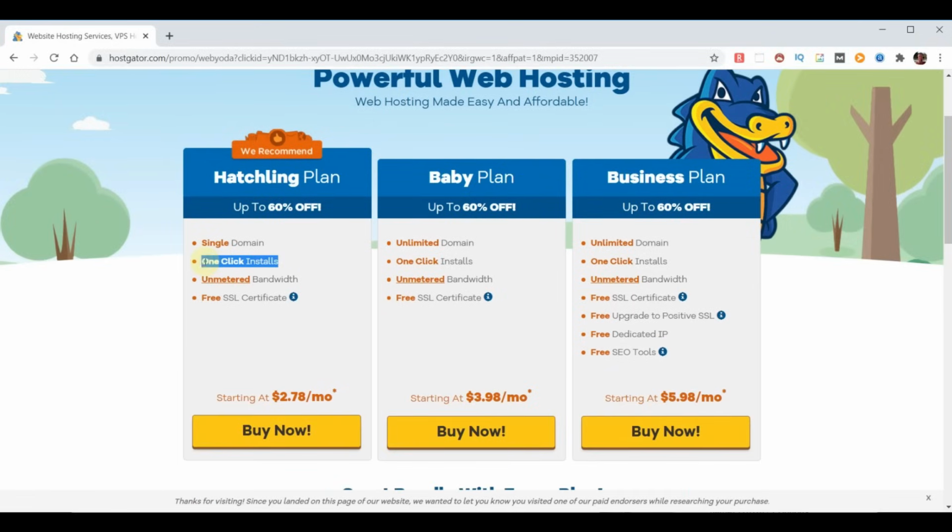All 3 of the plans come with one-click install. So that means when we go to install the software, it's going to allow us to build our website. We can just click a link and it'll install everything for us.